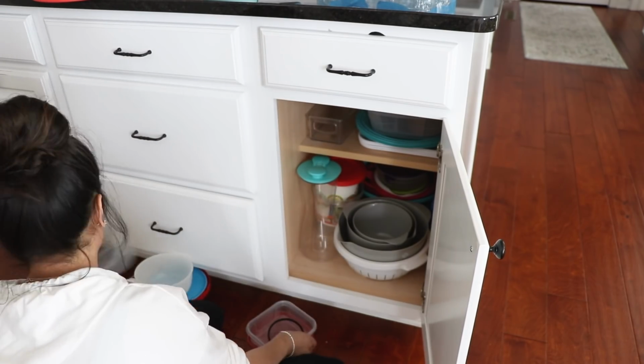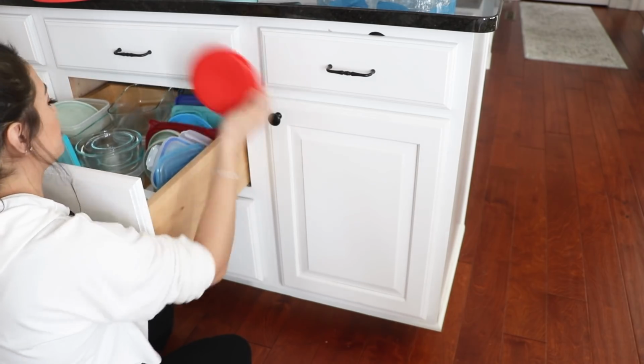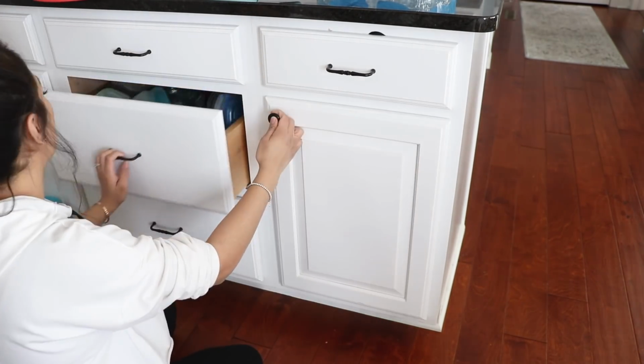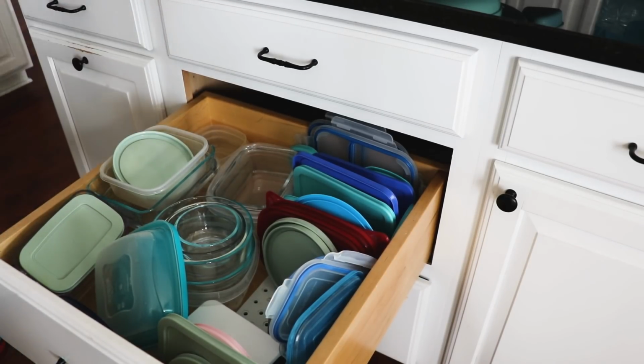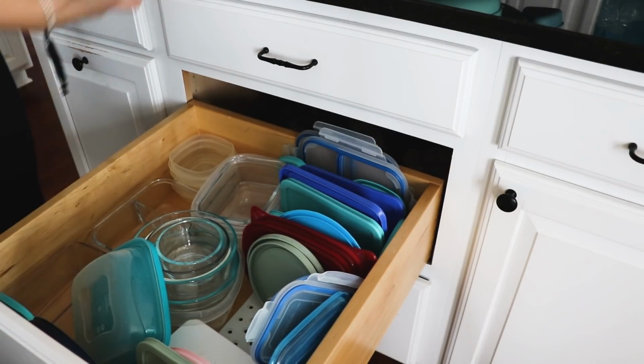I just went ahead and I tossed it out, including pitchers, because I'm like, oh, maybe I want to have like 2 different kinds of drinks. But when was the last time that I actually made like fresh squeezed lemonade? It's not that often, and when I do, I don't need 2 pitchers. So things like that. Also, this needed to be cleared out.